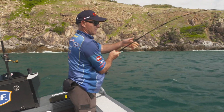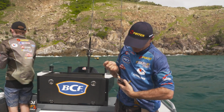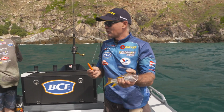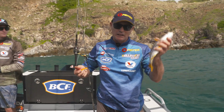What have I got here? Not a very big one, but that's a Spanish flag, part of the Lutjanid family, so part of that mangrove jack, red emperor, fingermark family. They're a cool looking fish. Plenty of these fellas getting about on the reef. And we just moved away from the wharf, and this is Polaris Island here, just having a bit of a drift along, throwing some soft plastics, but hopefully they get a bit bigger than that.